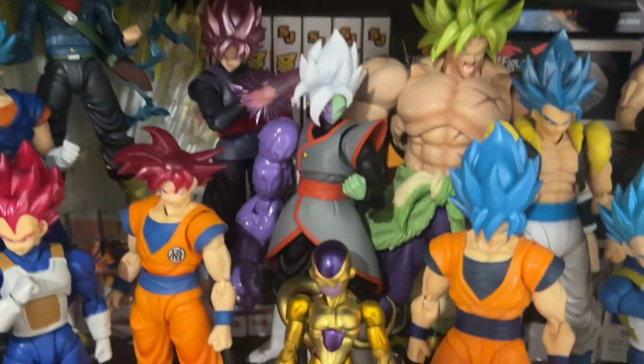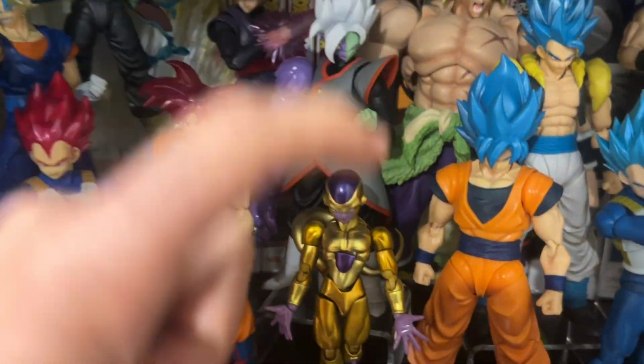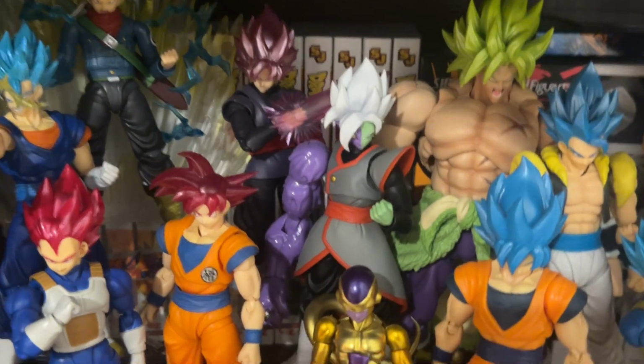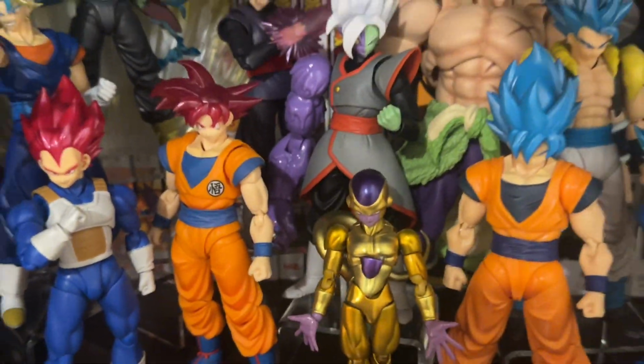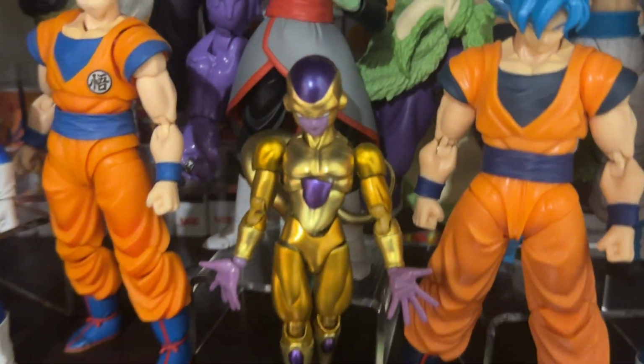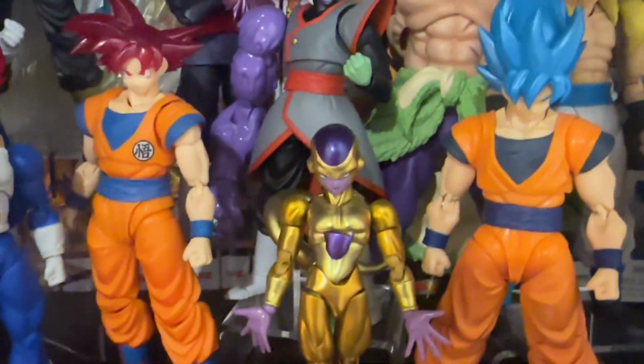So I do not recommend paying that much money for this figure. Not because it's a bad figure, but simply because it's tiny. I was able to get it for a pretty good deal, like $50, $60. So if you can get it in that price range, I really do recommend picking it up. It really elevates your collection and the look as a whole. But with that being said, great figure. Looks really, really cool there. I have him in that pose there, looking nice.